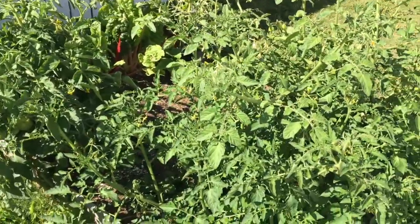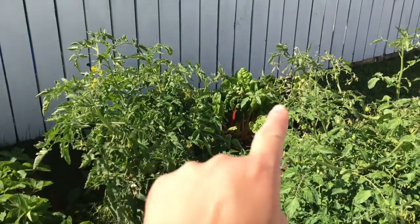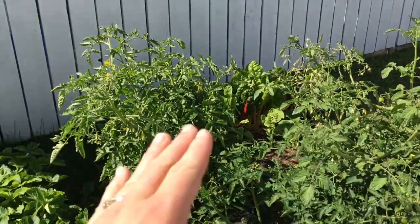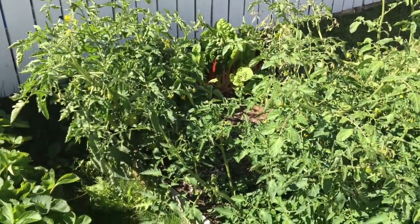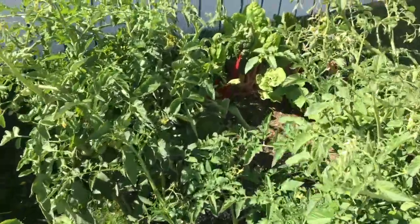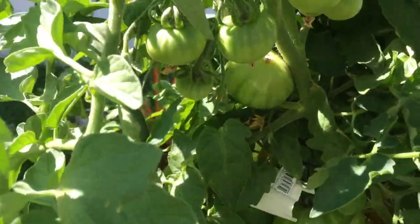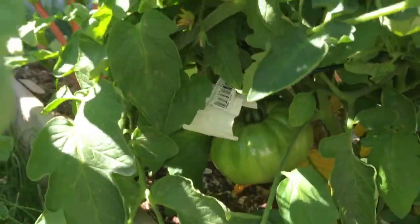And then in our last box here we have Swiss chard all along the edge there. We're not huge fans of Swiss chard, so we just did one line. And then we had 3 tomato plants of different kinds. You can see this one here. There's some growing, getting big in there. So those should be ripe soon.